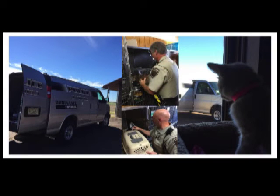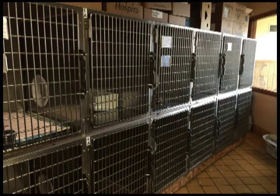This temporary facility will allow for much-needed animal welfare services in and around our community, providing intake services for stray animals, quarantine services, and adoptions. Many generous people have contributed their time and in-kind donations to make this happen.